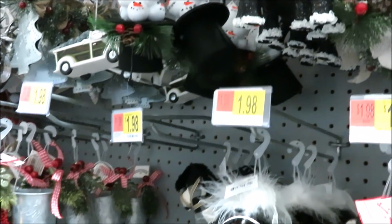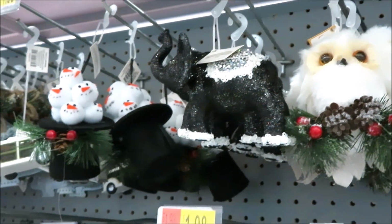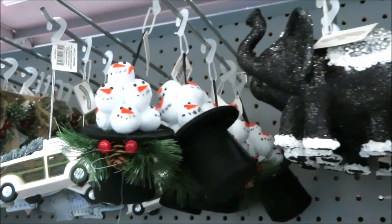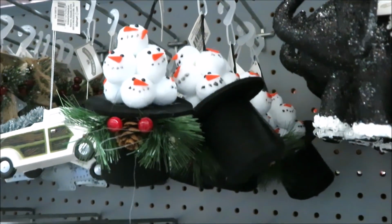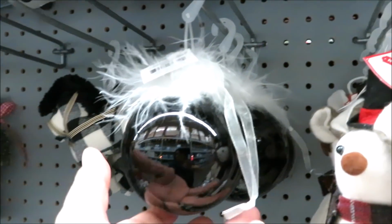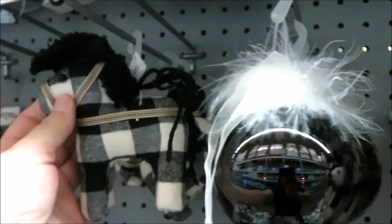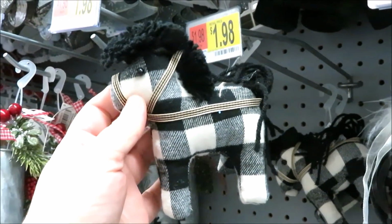all of the black ornaments, starting with the elephant. I think that was out last year. The little snowman's hat with a whole family on the inside. Down here, a glass ornament, some feathers, and a buffalo check horse.